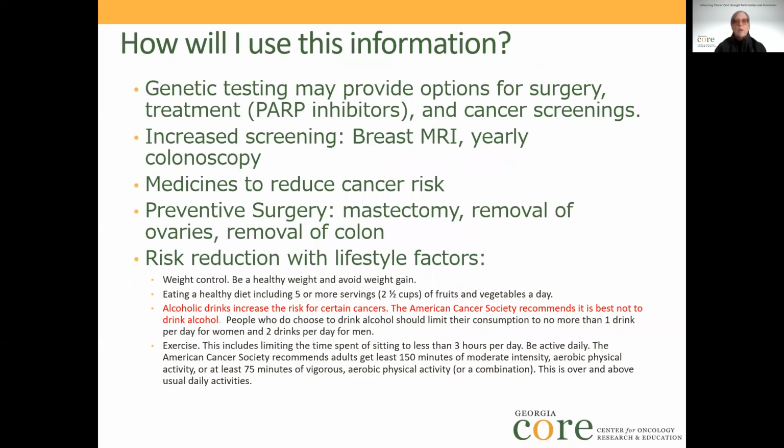So how do they use the information? Well, genetic testing can provide options for surgery if a patient is diagnosed with cancer and treatment with PARP inhibitors, but also if somebody is unaffected with cancer, it could help them know how better to screen for cancer. And that may include breast MRI or yearly colonoscopies, medicines that they can take to reduce their cancer risk, but also preventive surgery, mastectomy, ovaries.